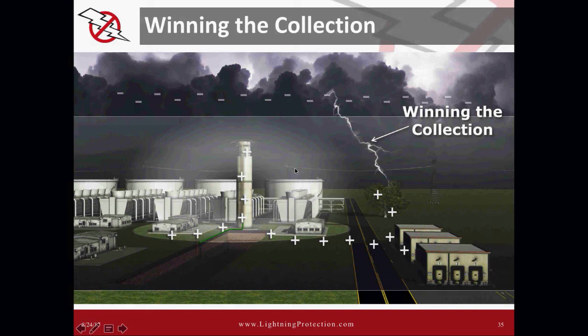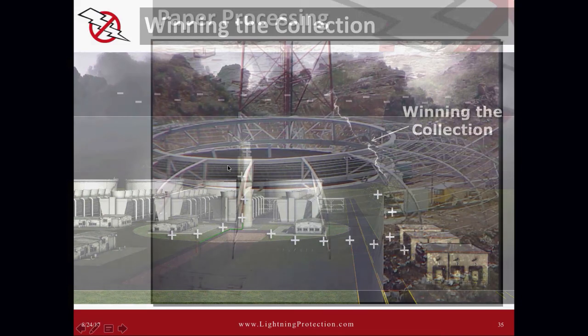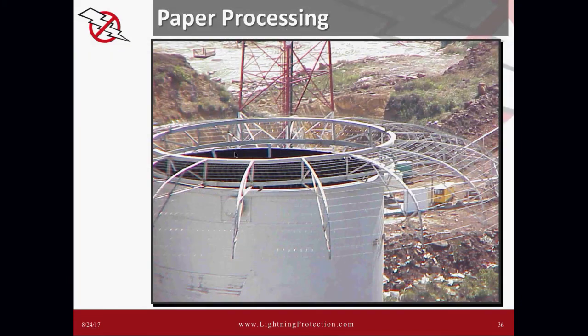You could grow the array of protection to cover those buildings by applying more systems, more ionizers. But in this particular case, we were only worried about the stack. So very simply, what this technology does is it prevents collection by preventing streamers, by controlling the electrostatic environment in the area concerned. So here's an example of what that array looked like on that stack.